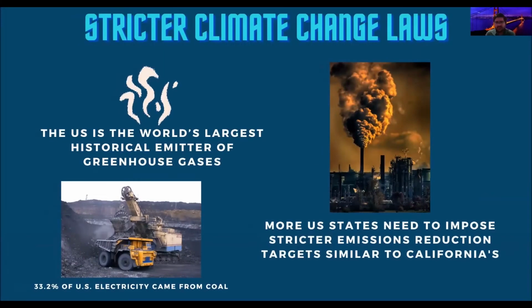One thing we can do as a nation is to enact stricter climate change laws. The US is the world's largest historical emitter of greenhouse gases, and 33.2% of US electricity came from coal. And only 32 states have adopted plans to reduce climate change. We need more states to impose stricter emissions reduction targets similar to California's, as well as the 32 other states.